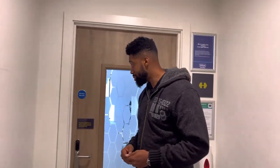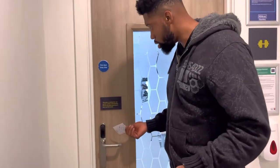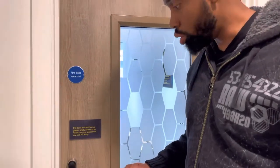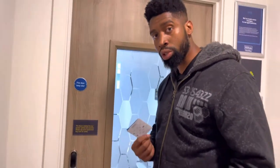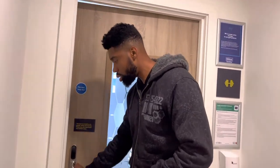Okay. Yeah, so let's see what the gym has. Okay, so it has a whole unique way of opening it. You can only get access to the gym with your key card. So we'll see how this works. Great. Smooth stuff.